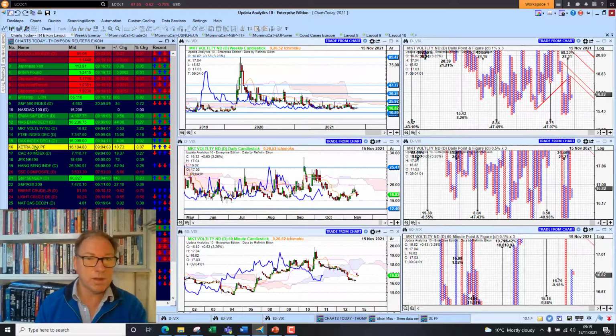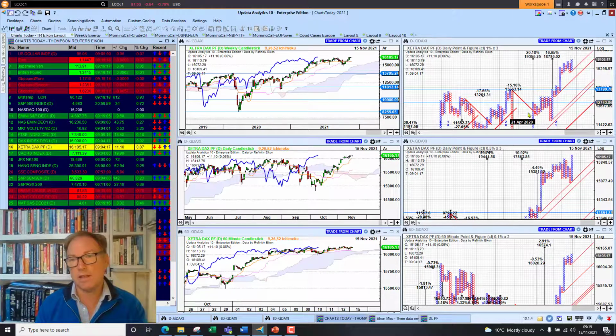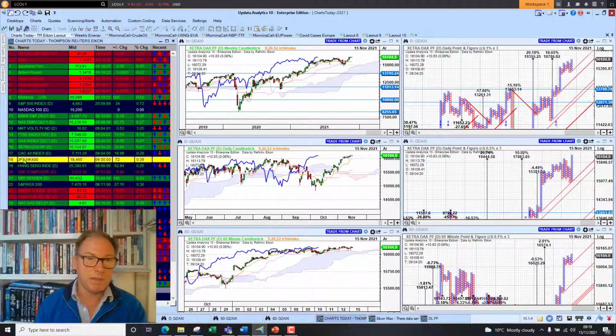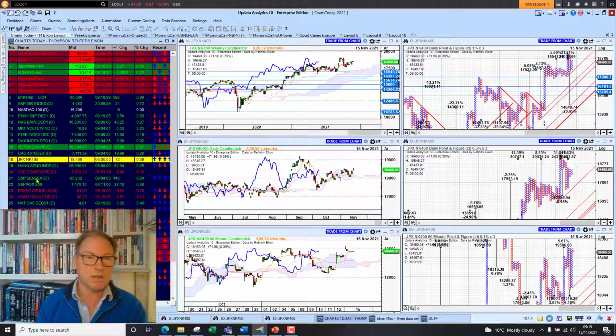In Europe, we've little changed. We've got the DAX up 0.7%, Paris up 0.25%, but holding on to these gains, and these upside targets still very much in place for European equities. Japan was little changed, up 0.4%. So we see here Tokyo still holding on to its bullish trend on all three time frames. The Hang Seng was up 0.25%.